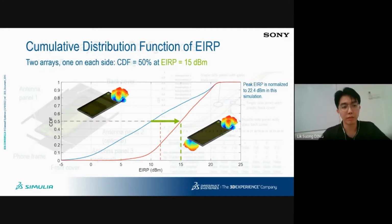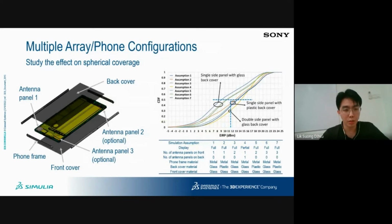So these are some of the aspects when we are designing millimeter wave antenna. So the CDF values we can evaluate based on different combinations of antenna directions or antenna selections. We can also change the material of the device, maybe changing it from glass to plastic or to metal mesh or etc. So at the end, the objective is to obtain a good enough CDF value at a minimum cost or minimum antennas selections.